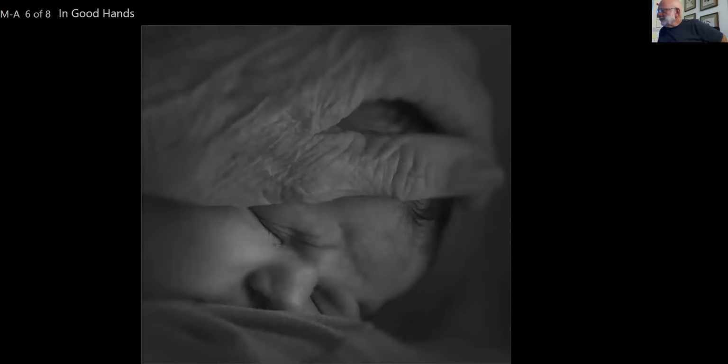In good hands. It's a very emotional image with a strong contrast between the wrinkled hand against the very smooth skin of the baby. It's mostly in the mid-tones, rather low contrast. On the one hand, this gives it a soft, gentle feel, but it also, at least in my opinion, makes it a little bit muddy.